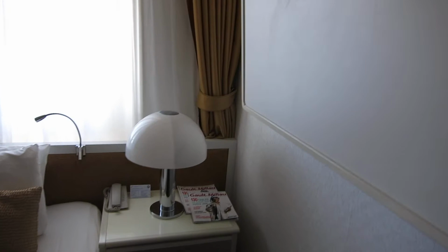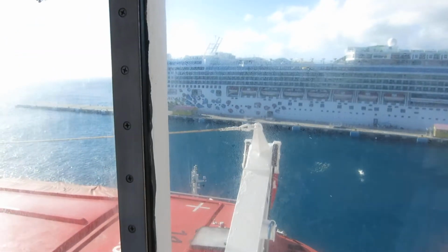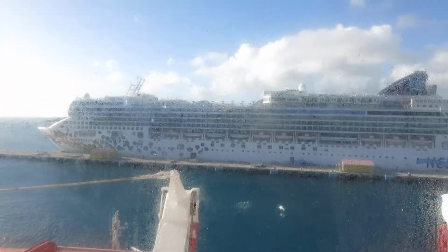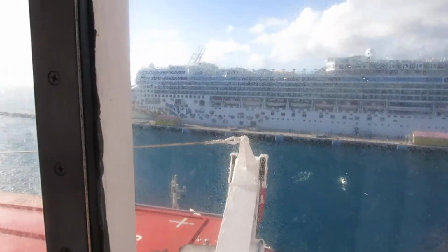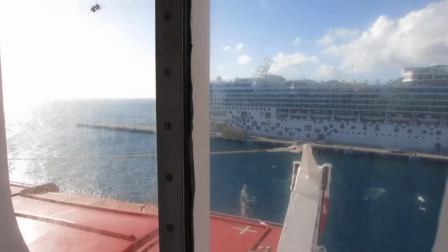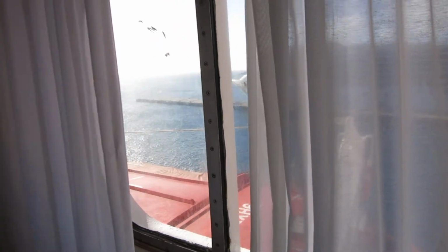The window is kind of a pretty standard size. In fact, let's go over to the window and look outside. I asked them if they had any balconies, but they were sold out. And you can see there is the Norwegian Gem right next to us. Looks like we have a very minor obstruction from the lifeboats below us, but that's really no big deal. So I'm gonna step back a bit and we'll take a look at the rest of the room.